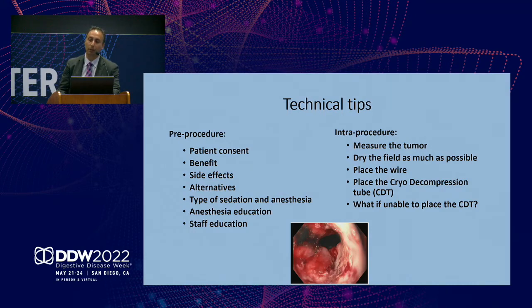Intra-procedure, we measure the tumor. We dry the field as much as possible. One of the problems with visualization is a non-dry field, which lets water and blood splash, and then you can have poor visualization. And then we place the wire, and you place the venting tube, or the cryo decompression tube. And if we're unable to place the CDD tube, we do not perform cryo, because liquid nitrogen expands tremendously, and without aspirating the excess gas, you can cause a perforation.